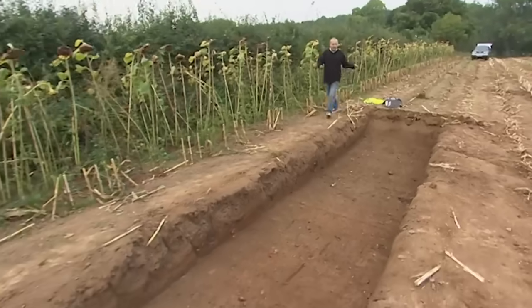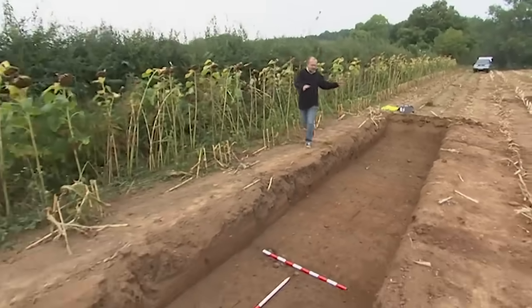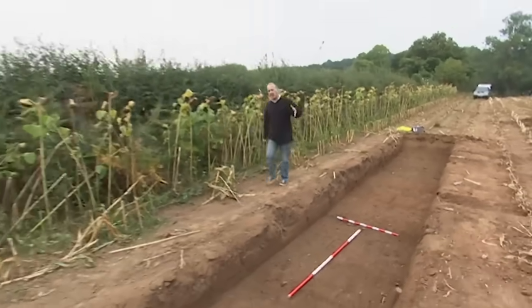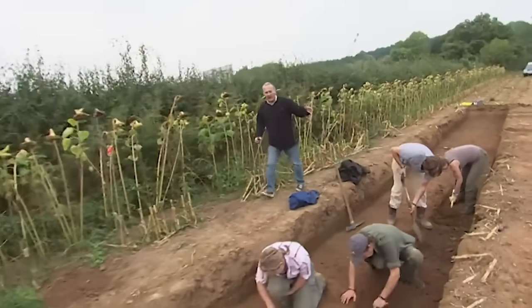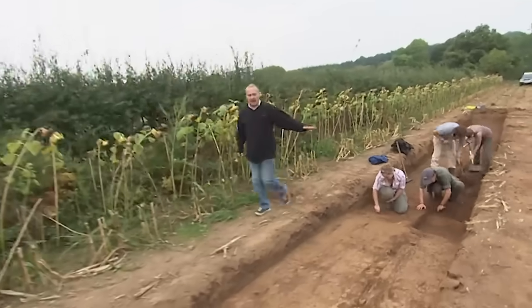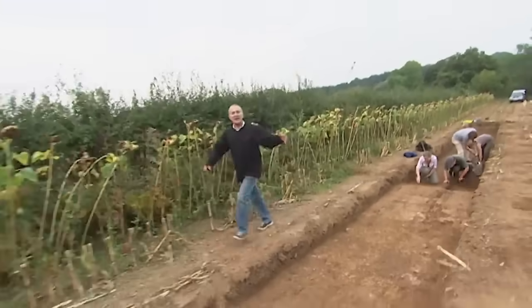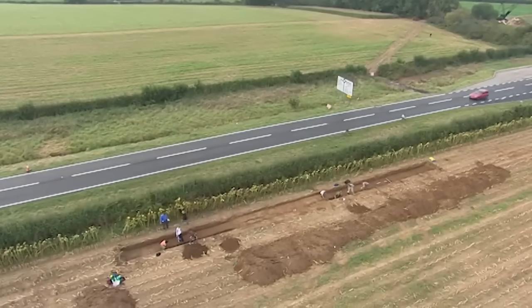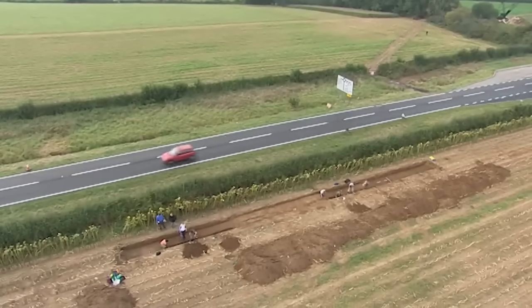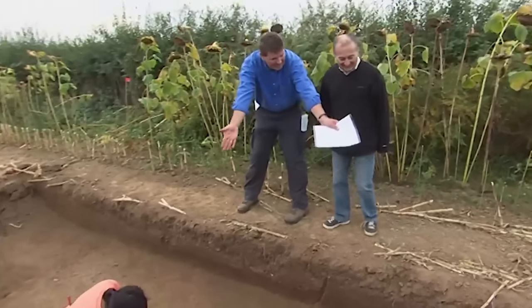About 11 o'clock this morning, Neil decided to put a tiny little discreet trench in here to see if he could find the ditch which would have once gone round the Mancio. But he couldn't see it, so he extended the trench, then extended it again, and again. Was all this work really necessary? Totally, Tony. Look, here is the ditch.